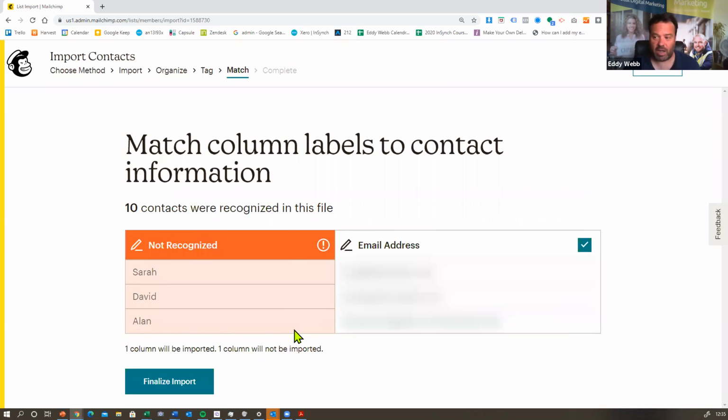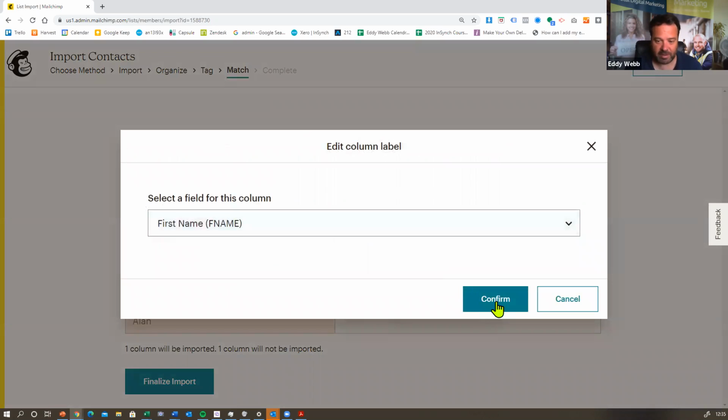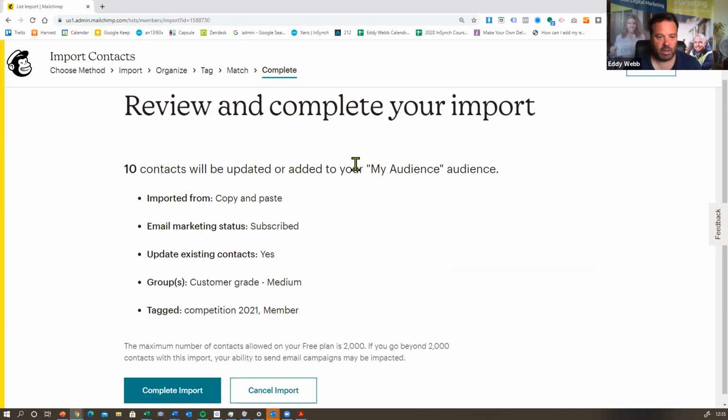And then it says, right, it doesn't understand what the data is. Now here it's blurred. You see it's blurred. That's because I've tried to protect people from seeing email addresses. Here, it doesn't know this is a first name. So I need to click in and tell it that this is a first name, even though it's the first one it's guessed at. Confirm. So now it's all matched. I can finalize the import. If I'd imported that big CSV file, I would have had to go through every single column and check that it was okay. But by just copying and pasting the information I wanted, it was easier. Okay, so 10 people are going to be added, and I go complete.